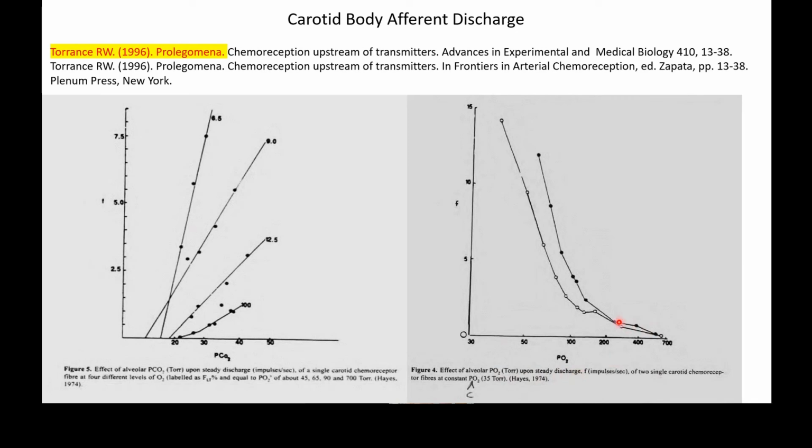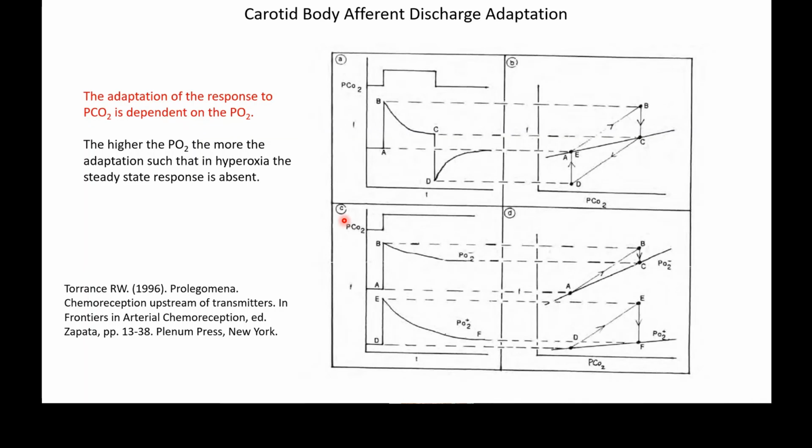And each of these fibers has the same kind of rectangular hyperbolic response: as the PO2 decreases, we find that the frequency of firing increases. Now, the other aspect of that discharge, those were the steady state responses.